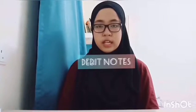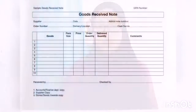Debit notes. A debit note is a document sent to the supplier to show the reduction in the amount owed to the supplier. If a business returns goods to the supplier, a document known as a debit note will be sent to the supplier. It is known as a debit note since the supplier's account will be debited to show the reduction in the amount owed to the supplier.